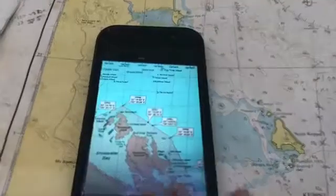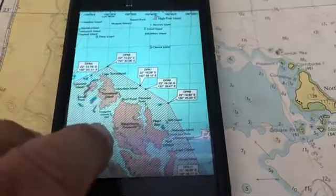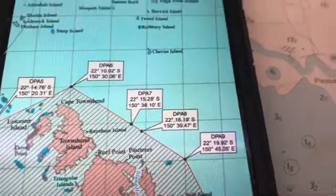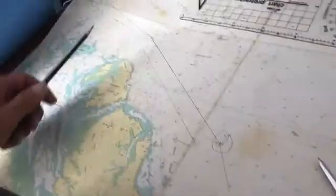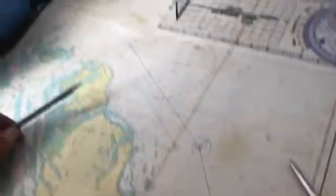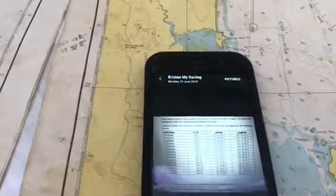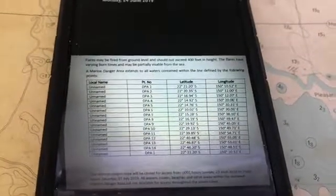Oh, here we have it on the phone. So we downloaded this portion of the Notice to Mariners, which tells you where the exclusion zone is. Now, each one of those little boxes has coordinates, longitude and latitude, which we then bring over to our chart, and we plot in where the exclusion zone is and work out where we need to go around it.